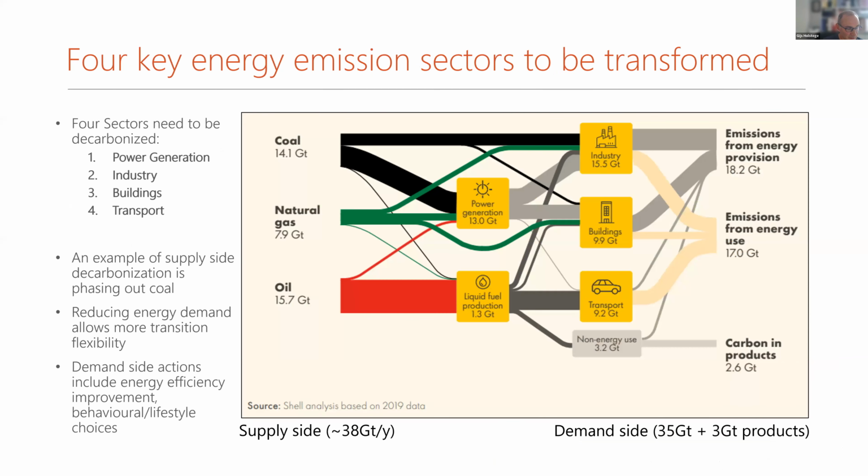And that energy system, this is another way of looking at our emissions through what we call the 4 key energy emission sectors. And they are really about power generation, industry, buildings, and transport. I love these diagrams. This is called a Sankey diagram. It shows the flow of where CO2 comes from. So on the supply side, of course, coal, gas, and oil. But on the demand side, there's energy provisions into things that we use, but there's also direct use of energy, and there's carbon products. But overall, it's really the power generation, industry, buildings, and transport where the decarbonization impacts need to happen. And of course, reducing demand for energy gives you a lot more flexibility in changing this picture.